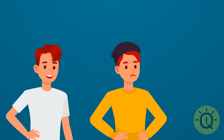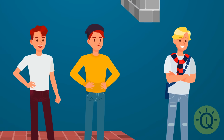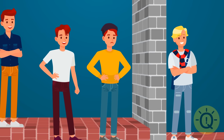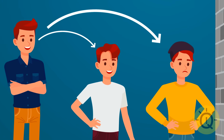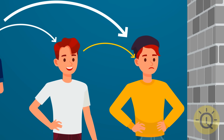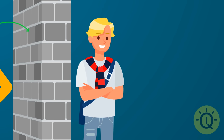4 men are lined up on several steps, all of them facing in the same direction. A brick wall separates the 4th man from the rest. Man 1 can see man 2 and 3. Man 2 can see man 3. All man 3 sees is the wall, and man 4 can't see anyone.